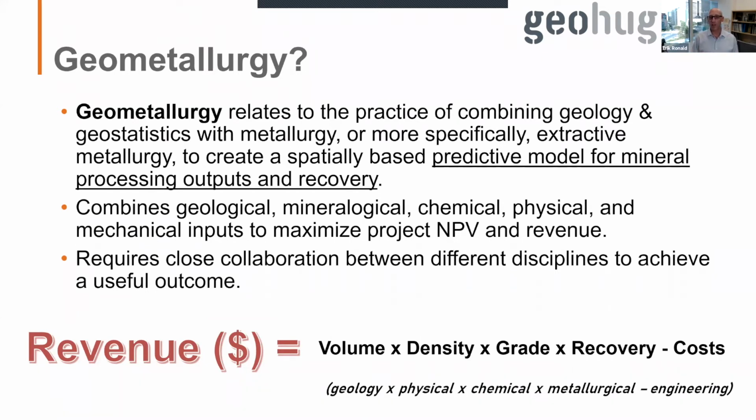So typically what geometallurgy does is it combines a whole lot of different technical disciplines, commonly geology, mineralogy. We talk about chemical physical assays, everything from density to grade, but also mechanical inputs. So when we start talking about mill, grinding circuits, comminution, making big rocks smaller, potentially pulverizing, looking at different size granularity of rocks, trying to optimize all those different aspects to basically increase project valuation, NPV, or the revenue from an operation. One of the biggest things with geometallurgy is because it's not a traditional discipline in and of itself, it absolutely requires different disciplines to work together. And you'll see that's a theme that I've got throughout this presentation, that importance of collaboration. I call it culture, really that ability for people to work together well across disciplines to really get something good and useful out of it.